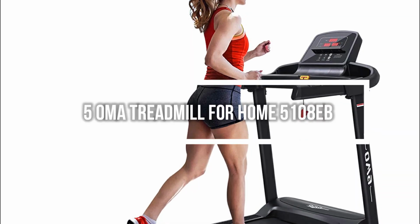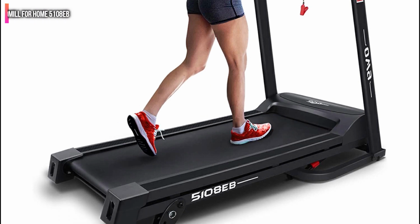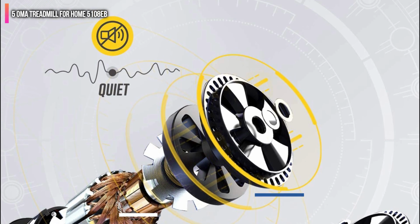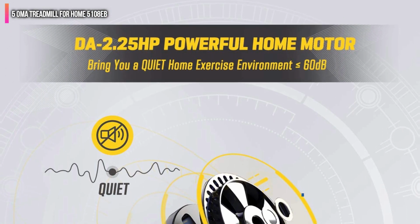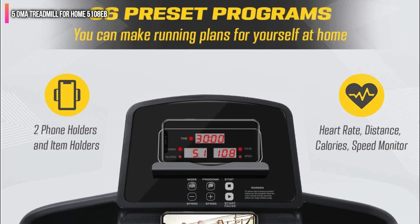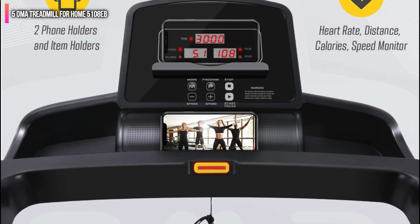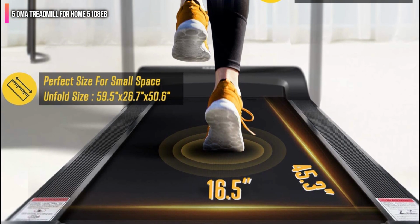Number 5 on the list is OMA Treadmill for Home 5108EB. Best presets for incline treadmill, it is the best incline treadmill with presets for your home gym because it comes with 36 exercise programs and 3 custom programs. This means that you can make plans for yourself and run at home without the need for a fitness coach.